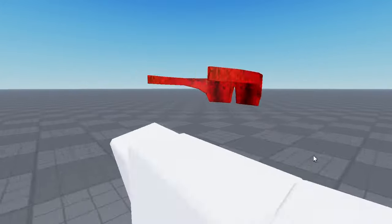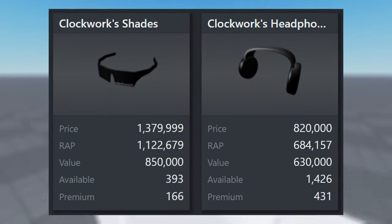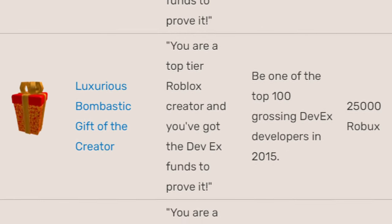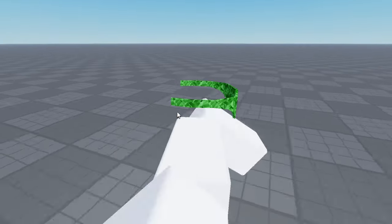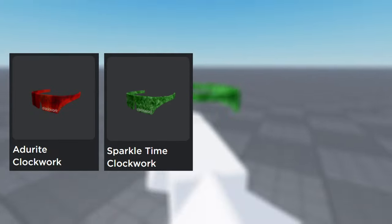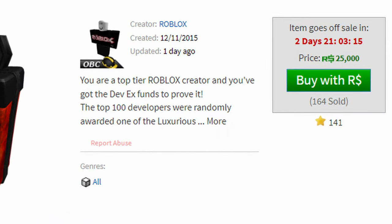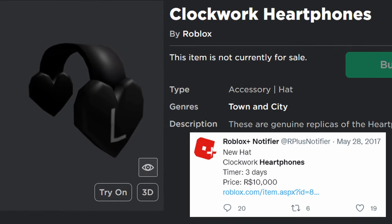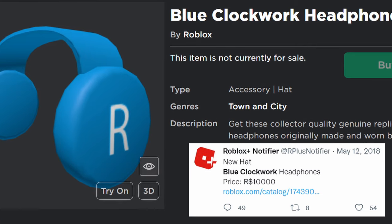Now we're getting interesting. My next pick is another series of items, all inspired by Clockwork's headphones and shades. During an event in 2015, the top 100 grossing DevX users were automatically awarded a random present hat, which at the end of December caused them to automatically receive the Adorite, Sparkle Time, Bombastic, or Wanwood Clockwork shades, and they could also be purchased for 25k Robux each. Meanwhile, during a 2017 sale, the Clockwork Heartphones sold for 10,000 Robux, and during a 2018 sale, the Blue Clockwork Headphones sold for 10,000 Robux.